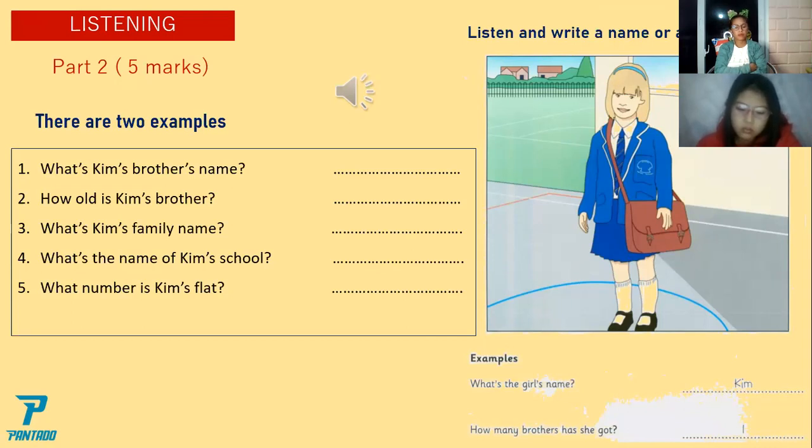Three. And what's Kim's family name? It's Brown. How do you spell that? Is it B-R-O-W-N? Yes, that's right.